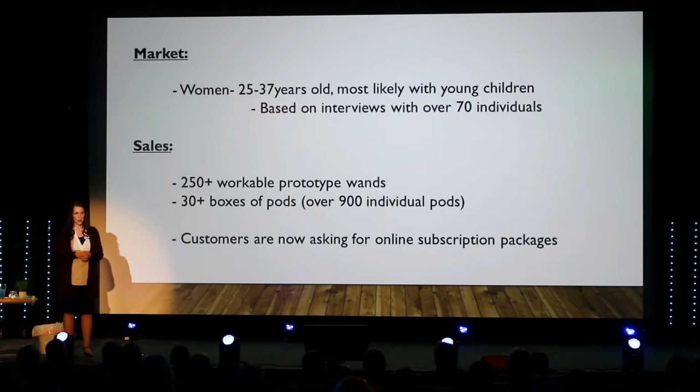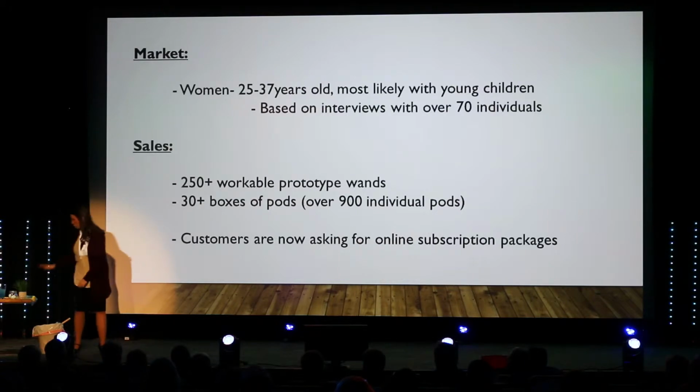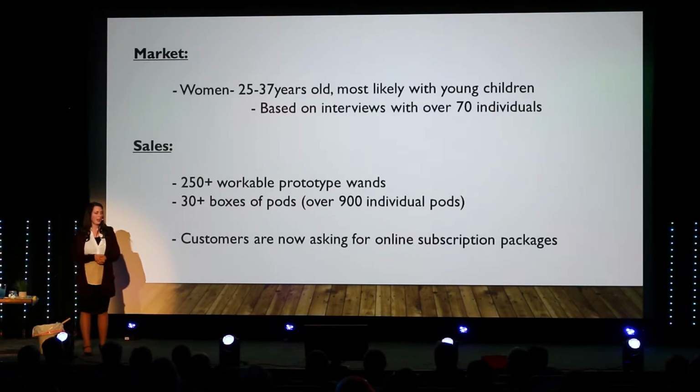Okay, so after talking to about 70 potential customers, we found that our market niche was women ages 25 to 37. Usually they had kids, and they all wanted this. So we have sold over 250 of our workable prototypes, these, and the pods, and it's been really successful. In fact, we've had customers ask for subscriptions.